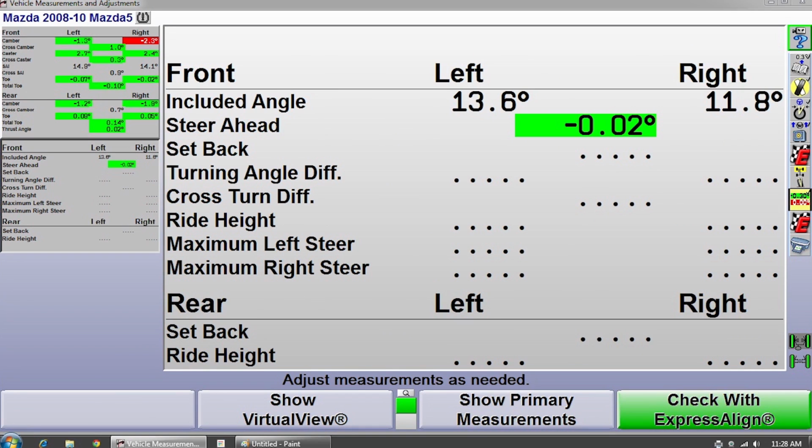In pursuing the advanced alignment angles on this vehicle, we now have moved into looking at the included angle. The included angle is a combination of the SAI value and the camber reading on the car. And you can see that we do have a split between the left and the right side, again the right being the suspect side, and we have about a 1.8 difference from left to right. Ideally, the included angle should be equal from side to side.